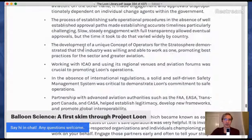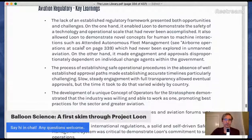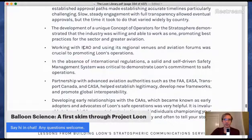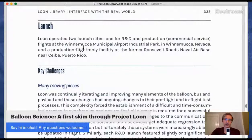This is good. We'll go back into this another time. Boy, that was also very brief. Aviation regulatory learnings. There's a lot of stuff that would have been nice to have in that section.